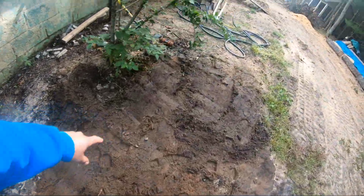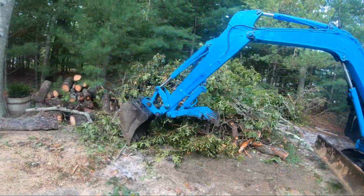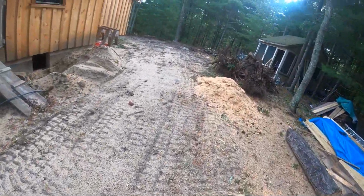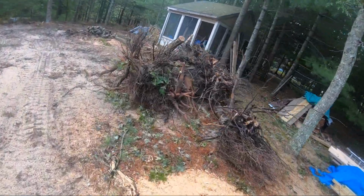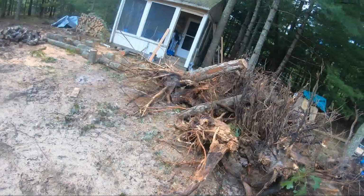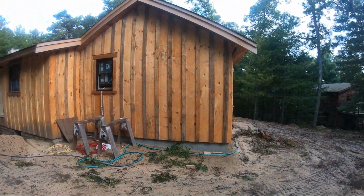And then there was a tree we cut down here a while ago. We're going to load out all this brush and the logs and the stumps. Probably put a couple stumps on top of the brush because there's going to be a couple loads. But this is how it turned out.